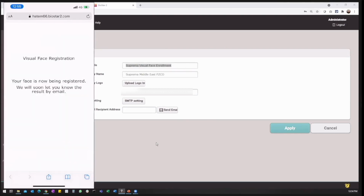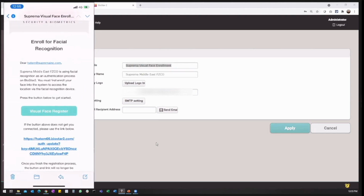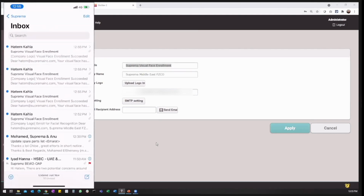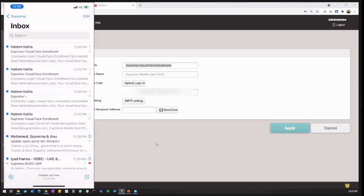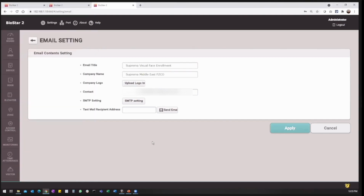After it is uploaded, as you can see, you remember I told you that in the latest version of BioStar 2, 2.8.10, we will also send an email notification if this process has succeeded or failed. So if I go back, I should see I received 2 emails here, actually 3 for the token, and now it is success. If it failed, we will also receive an email which will say it failed.